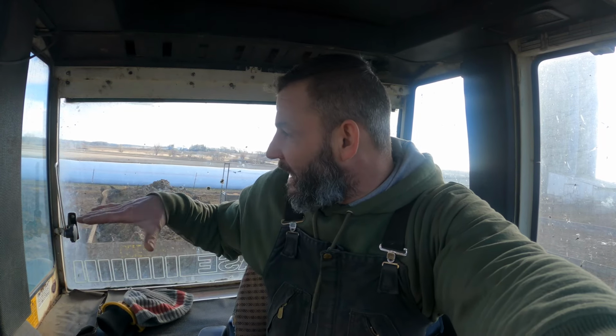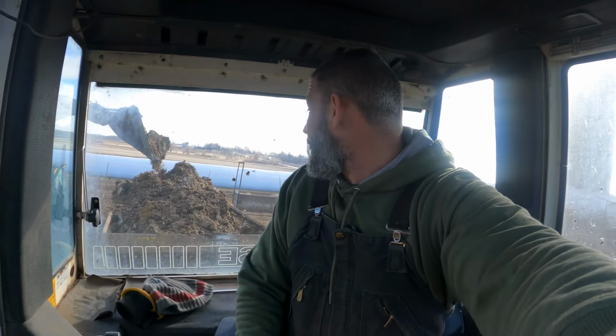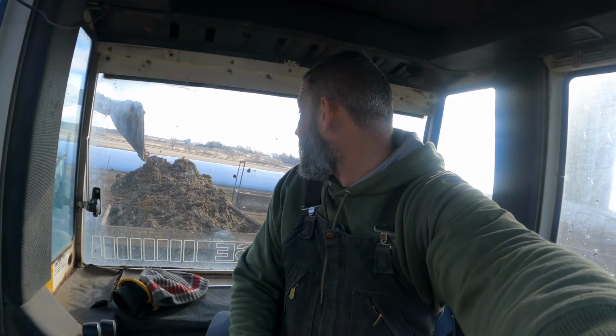Usually we got layers of snow and ice in between the stalks and stuff. This year they're a lot smaller. Usually they're probably twice as high as they are right now by this time of year, with the snow and everything that gets in there. But this year is pretty good. They're smaller. We'll probably have a good chunk of this out here today before it gets muddy, and through tomorrow. We'll find out. So yeah.